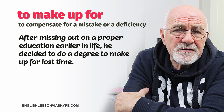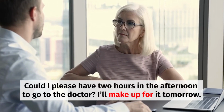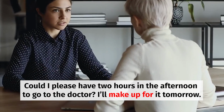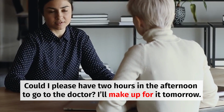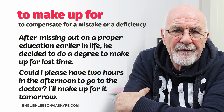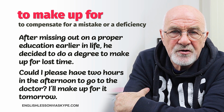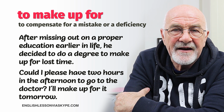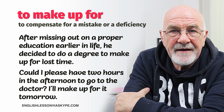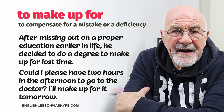Or we make up for some time that we took off work, something quite simple. Could I please have 2 hours in the afternoon? I need to go to the doctor, and the only time you can see me is at 2 o'clock, and it takes me 20 minutes to get there, 20 minutes to get back, so it's going to take me an hour and a half. I'll make up for the time tomorrow or the next day. I'll take a short lunch, or I'll come in early to make up for the time that I'm taking for this doctor's appointment.